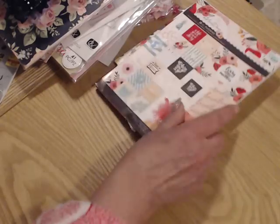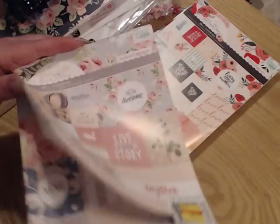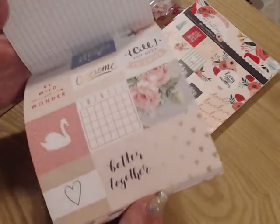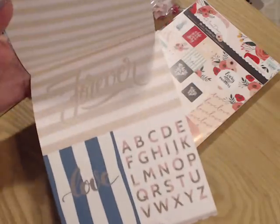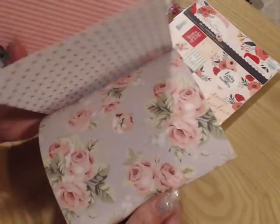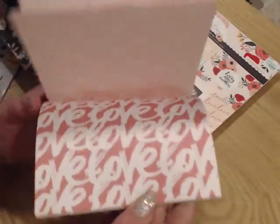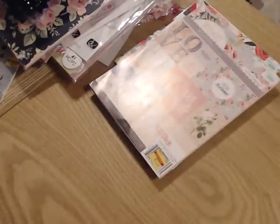So got that one, and then I got this one, which is called Love Story, and it's the same concept, has the cut aparts. And then they get bigger in size, and you get three of each card. These are bigger. And then the full sheets of paper. So I think you could actually use these to make traveler's notebooks. I think they'd be pretty. There's a swan. This one says love. Hello. That's $1.75.